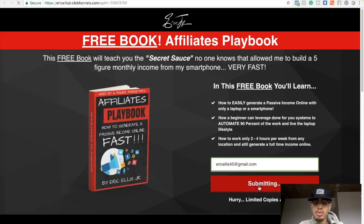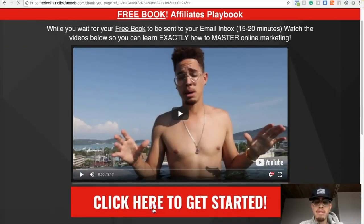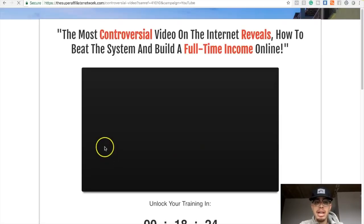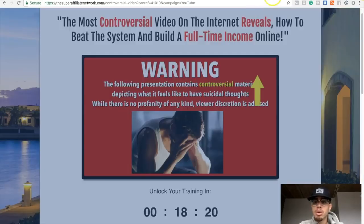We're going to be sending them to a capture page like this, giving away some sort of free thing. I have a bridge page. You don't necessarily have to have a bridge page. I just want to build more of a connection. And then I have my affiliate offer right here. So you're going to want to do the same thing.